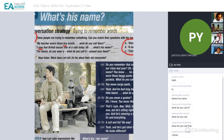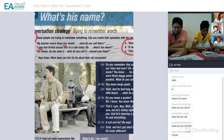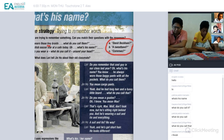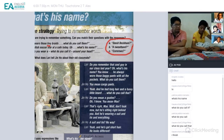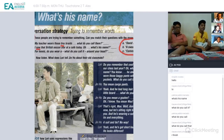Marquito, number three. For tennis, do you wear... what do you call it around your head? A sweatband. Excellent, a sweatband. Very good. Okay. Excellent.